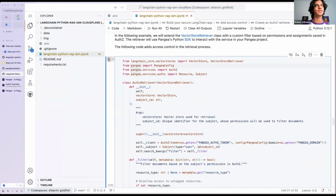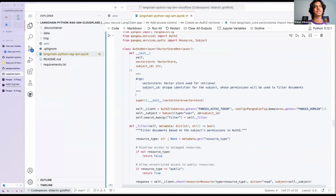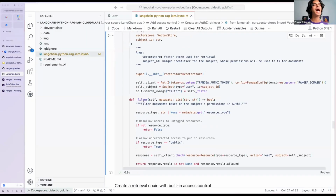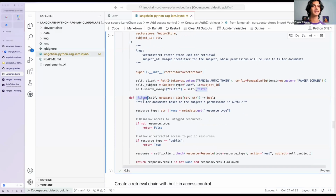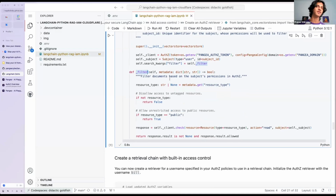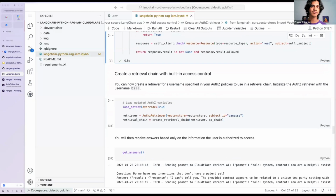So over here, we create an auth retriever. What that means is it's basically like a modification of the retriever. It's an overridden class if you know Python, where we update the filter function so that it filters based on whoever has access to it. So if Alice is asking the question, it filters documents only Alice has access to, and similarly vice versa.